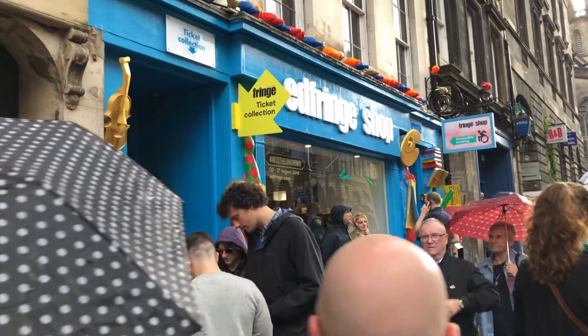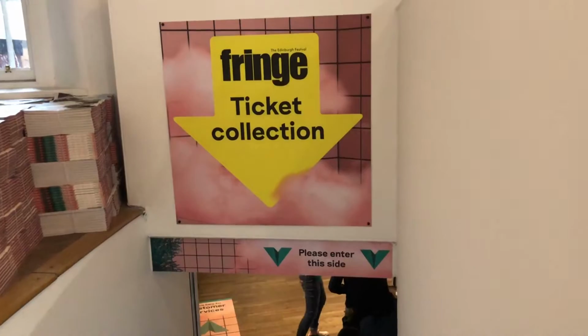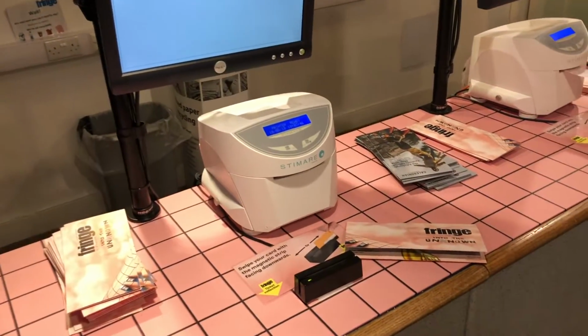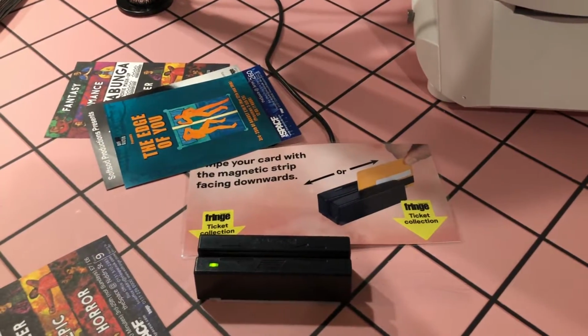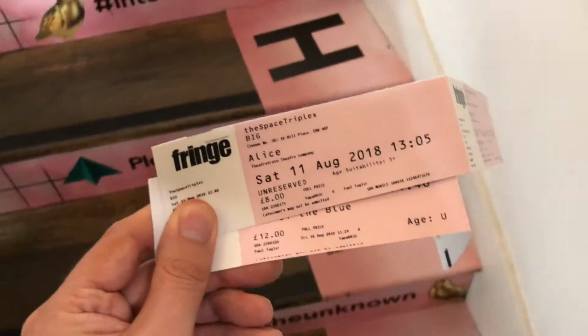The Edinburgh Fringe app allows you to pre-book your tickets to all the shows and collect them at a number of locations scattered throughout the city. With only a tiny booking fee added on for each ticket, it saved us wandering around the city going to each box office to purchase in person, so it was well worth it overall.